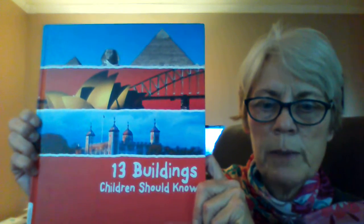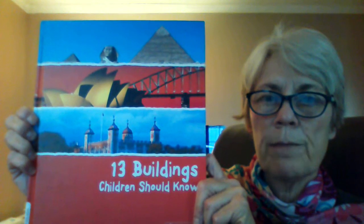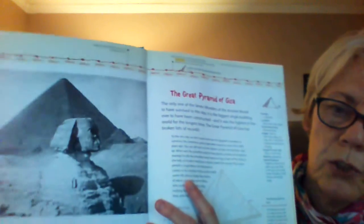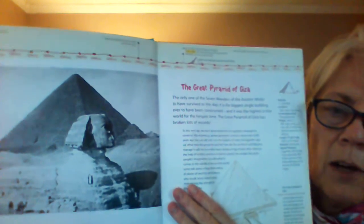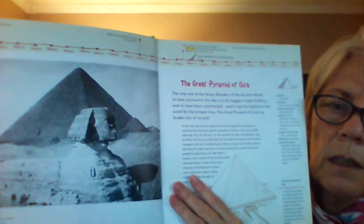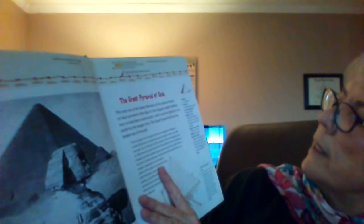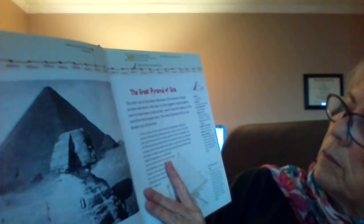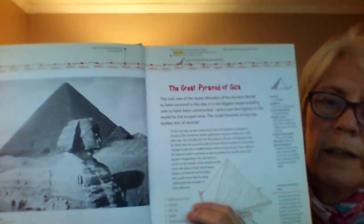Hi, boys and girls. Remember, we're studying buildings, and I wanted to show you another building from this book that I bought. 13 Buildings Children Should Know. These are beautiful buildings that are placed all over the world, not just in America where we live. The first picture, I remember I showed you the first picture in this book. Does anybody remember this picture that I showed you? This is called the Great Pyramid of Giza. This building is probably the oldest building in the entire world. This building is located in the country of Egypt.